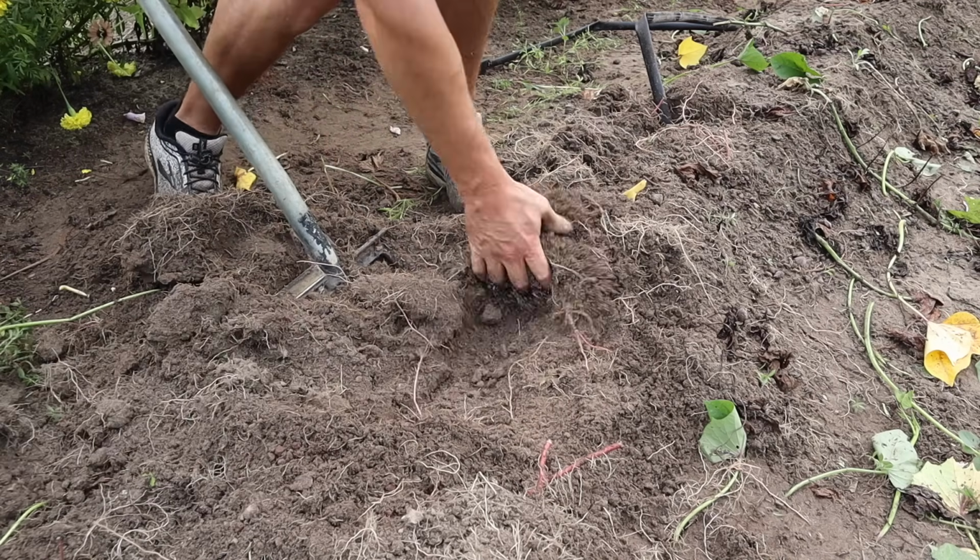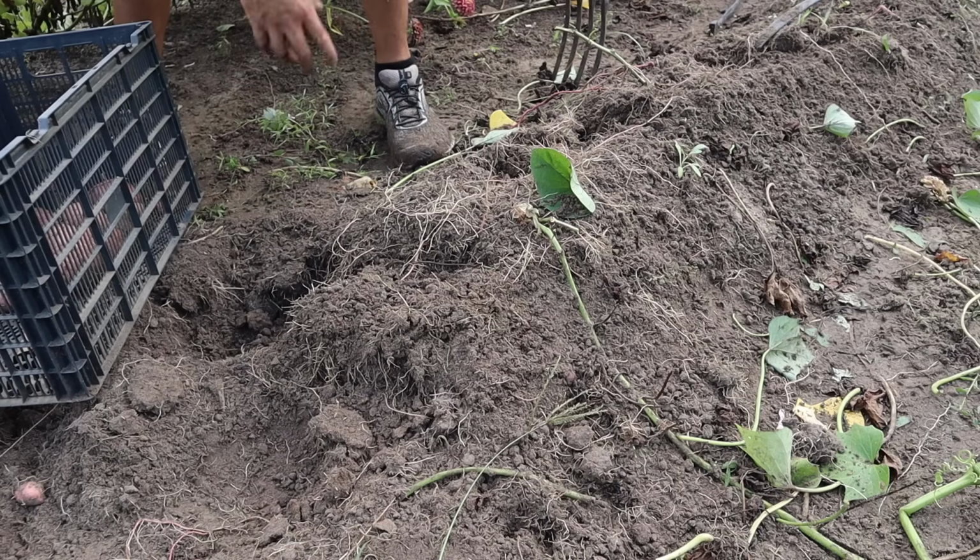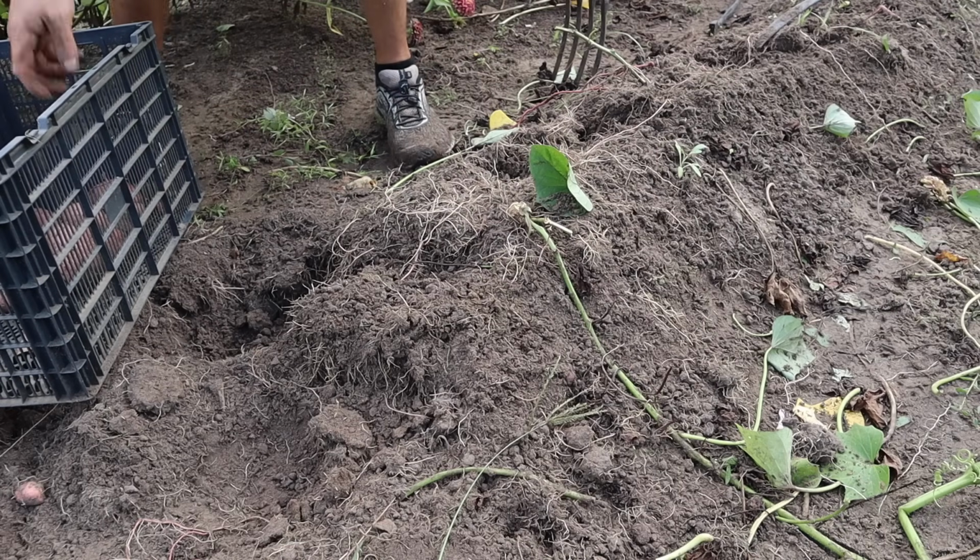Not too shabby so far. Alright, so our first plant did pretty good there. Now let's see what we've got under the second plant.